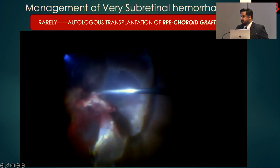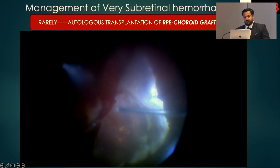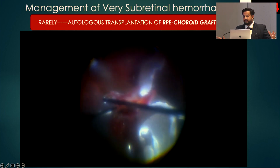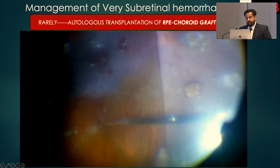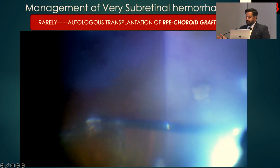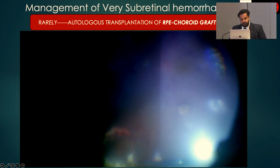Thereafter, the underlying CNVM complex as well as the blood and the anterior attachment have been separated. Then you remove all this complex and the blood, and you cauterize the feeder vessels there. Then from the area of the normal RPE choroid, do the cautery for the size of the graft. I try to use the curved scissors with which I separate, give the nick, and use it as forceps only.